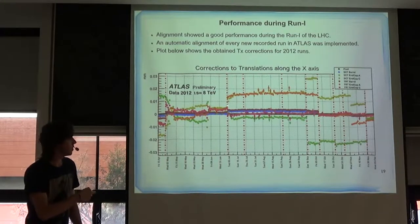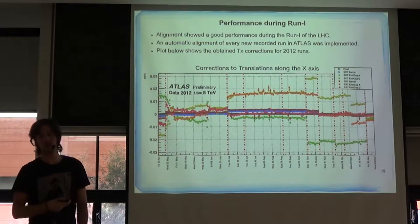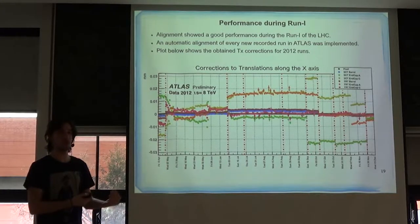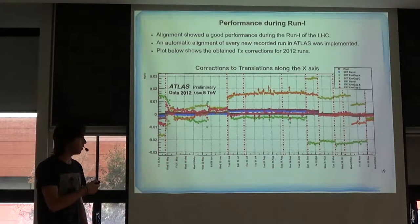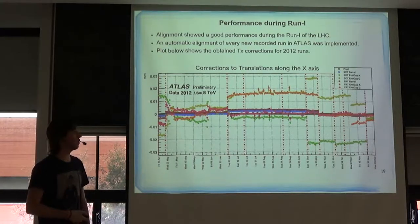For example, this displacement here may coincide with sometimes the coolings went off, and then we have a movement of the pixel, or sometimes the solenoids were ramped down. So all the operation of the ATLAS detector introduces some movements and deformation in the detector that we have to correct for every run, because if we continue reconstructing the data with these constants and we don't realign here, where we see a change, the physics that we are going to obtain from this data is not going to be useful.